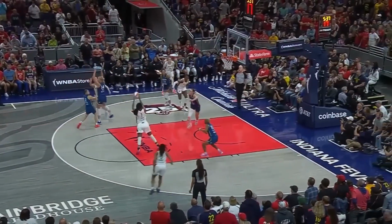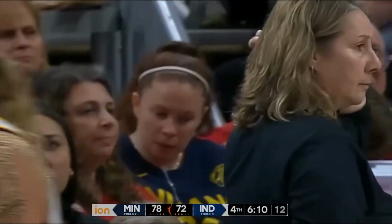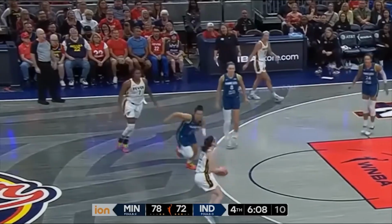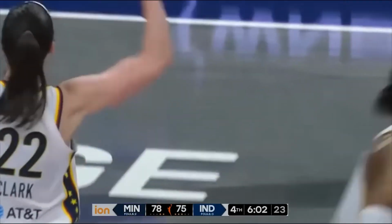Clark fired back with a deep 3-pointer of her own, trimming the gap to just a few points. Boston setting up Clark. Beautiful basketball, great execution.